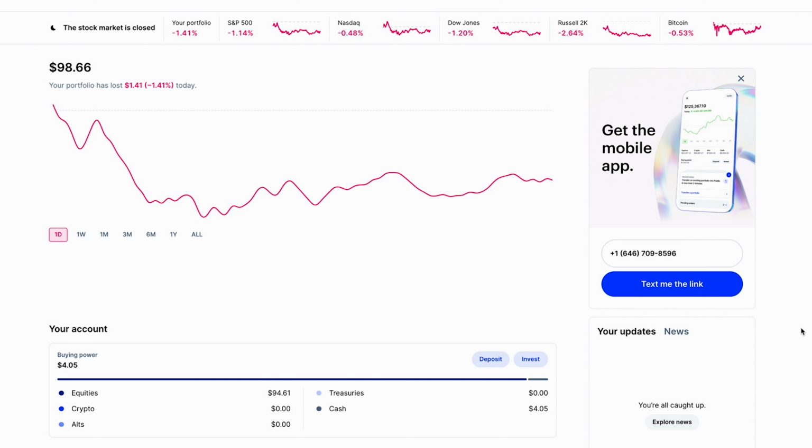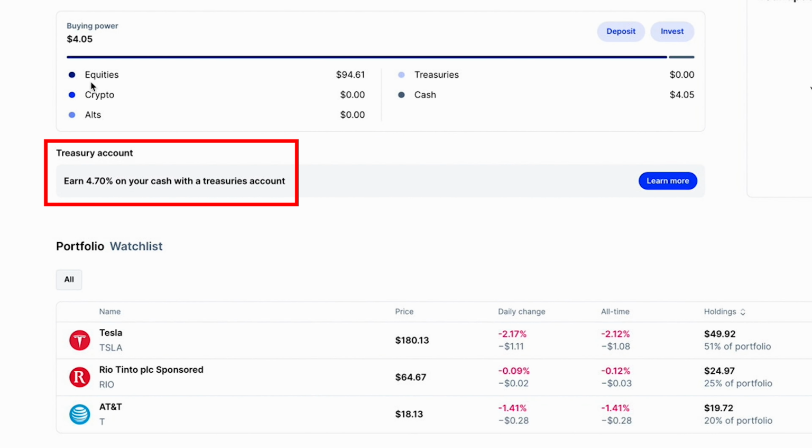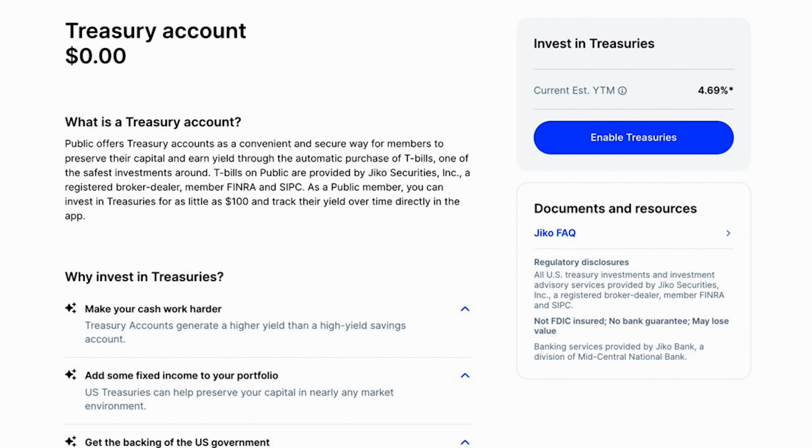When you log into your account, you'll see all your positions here, and then there is this little box inviting you to earn 4.7% on your cash with a Treasuries account. Now, 4.7% was the rate when I opened my account and made this screen recording. It's a little higher now, so just ignore that percentage. So click Learn More, and you get to this screen with a bit of info about Treasuries and the option to enable Treasuries. So let's go ahead and enable.